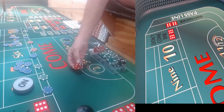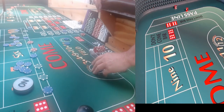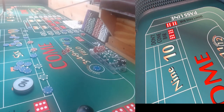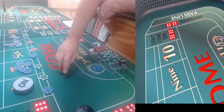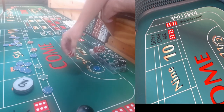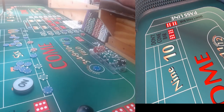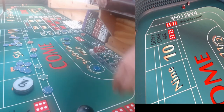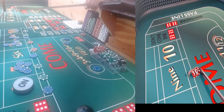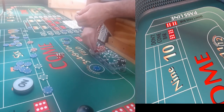Dice are out. There's aces in both places. Two, craps. Dice out. There's a yo. 11, yo. They say if you see a horn, it's a better horn. So we're just going to go a $5 horn high yo.